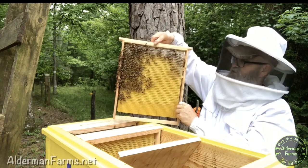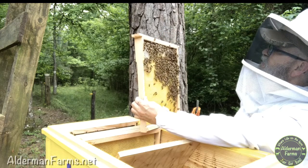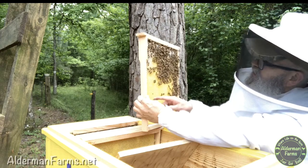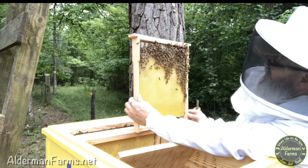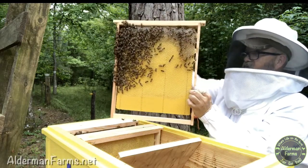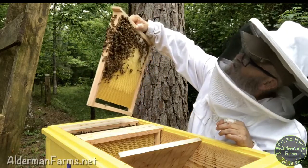There's also just not very many bees on this frame. Good bit of pollen. There's a hive beetle. Well, the good news is, I guess it gives me an excuse to come back in here a little later. I really want to get to the point where I rarely disturb them, but I've got to know if I've got a queen that's laying or not, you know?